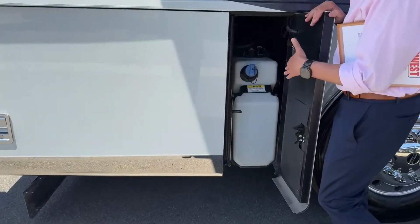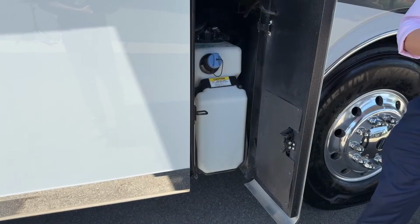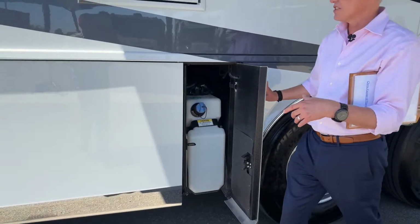So I got my diesel exhaust fluid right here, 15 gallons. That's going to last you guys a long time. So I have a dual fuel. You'll see that on the other side.